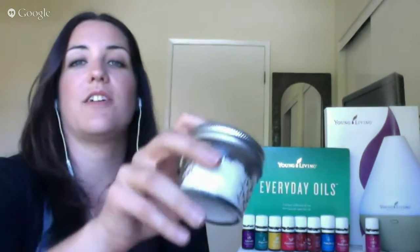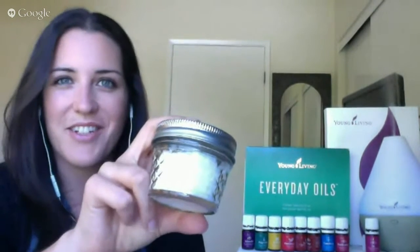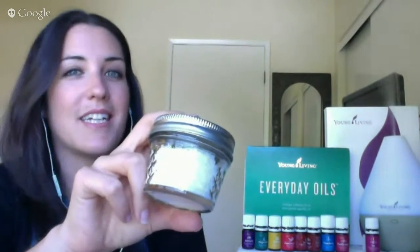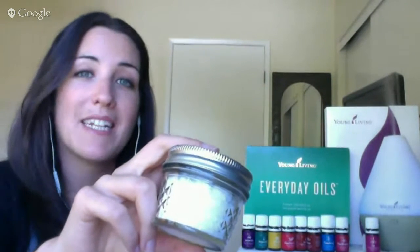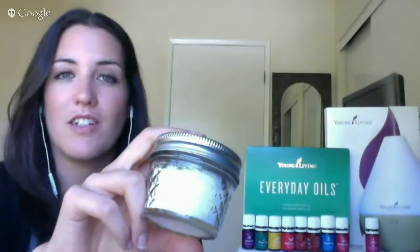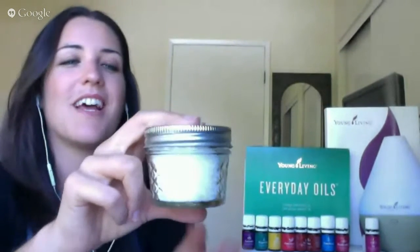And then you can just dump this whole thing in the bath, and your bath is going to smell amazing, like Stress Away. And it's going to be really relaxing. And then the Epsom salts add to it as well. The Epsom salts are really great for sore muscles. They have magnesium, which is really beneficial. Most people are actually deficient in magnesium, so it's good to take those Epsom salt baths with the essential oils. And this is another good idea for giving out as a gift.